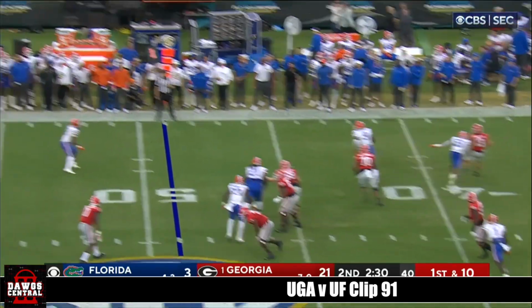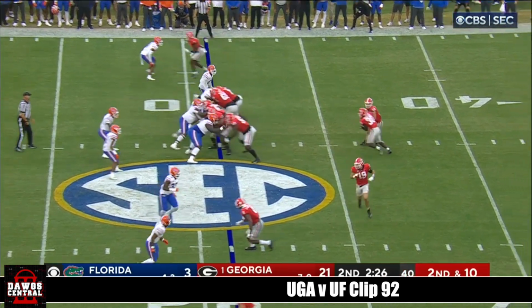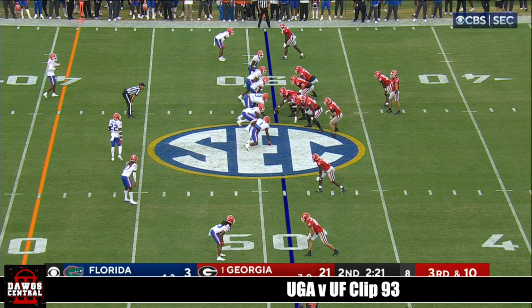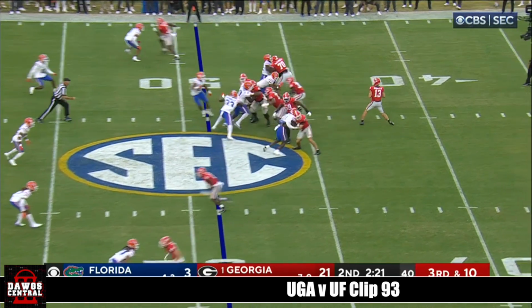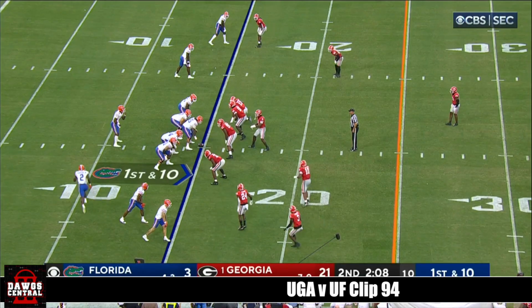Bennett, flush from the pocket, gets rid of this and throws. Brock Bowers in motion on 2nd and 10. They're going to flare it out to him, and he took a whack. Remember Florida? Can they get the stop on 3rd down? Bennett throws almost a one-handed head to the locker room.